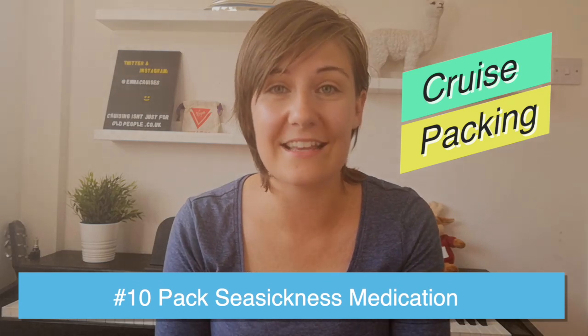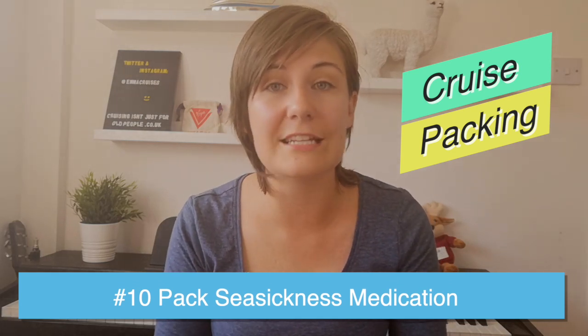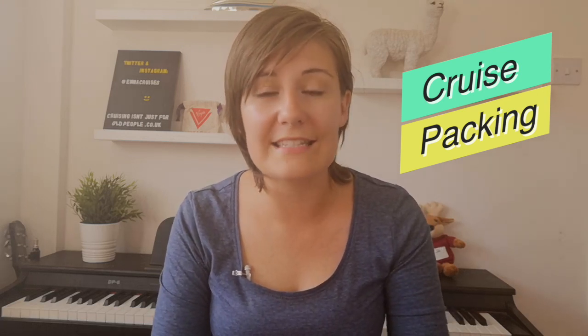Number 10, whatever you do, pack seasickness medication. I don't care if you don't think you're going to get seasick, pack seasickness medication. I actually do get terribly seasick. I have been seasick on a couple of cruises, but it does not put me off. If you're worried about seasickness, I have a post that I will link to in my description all about how you can prevent and treat it. It's not the end of the world, but I would recommend always bringing seasickness medication. You don't want to lose any time on your cruise to feeling rough, and it's so easy just to take one of those magic little pills and you'll feel much, much better.